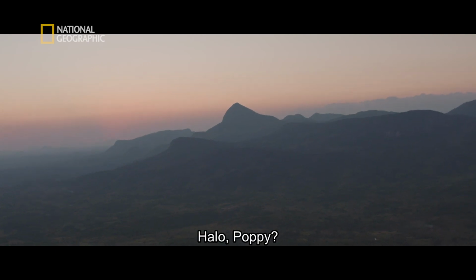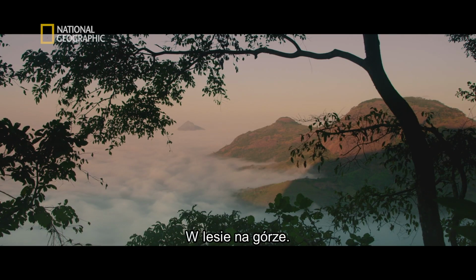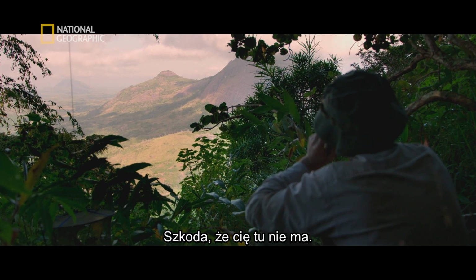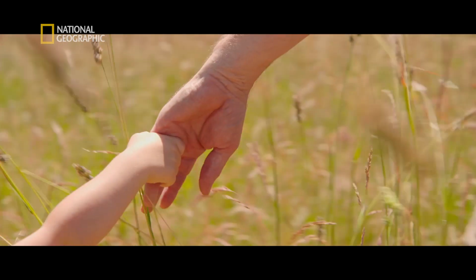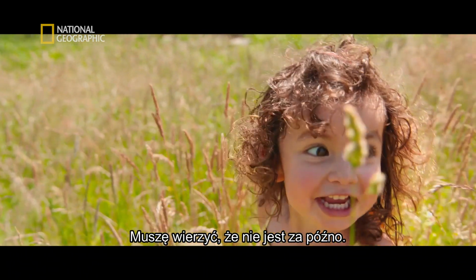Is that Poppy? Hello, Poppy, it's Daddy. Daddy's in the forest on the mountain. I'm having a lovely day on the mountain, thank you, Poppy, yes. I wish you could be here, Poppy. I think we have it in us to find a different path. I have to believe that it's not too late.